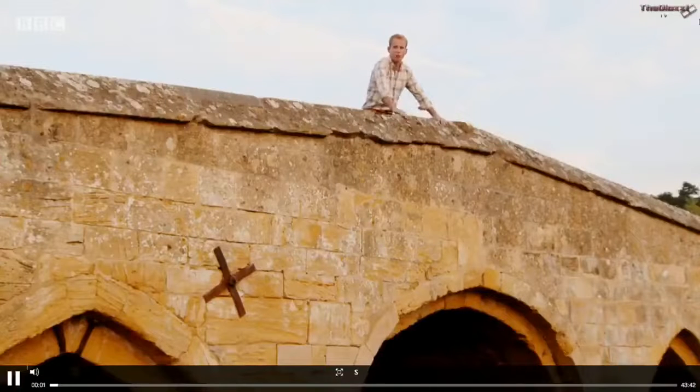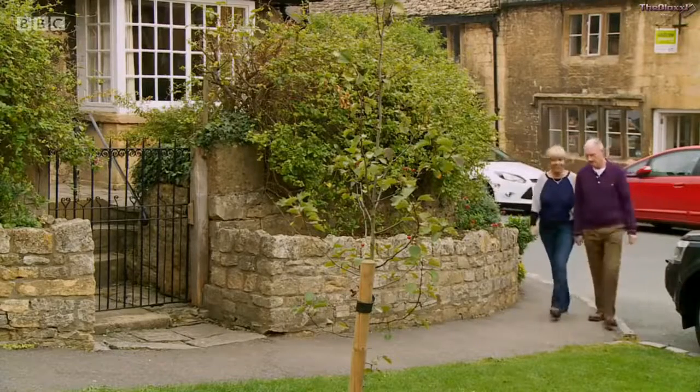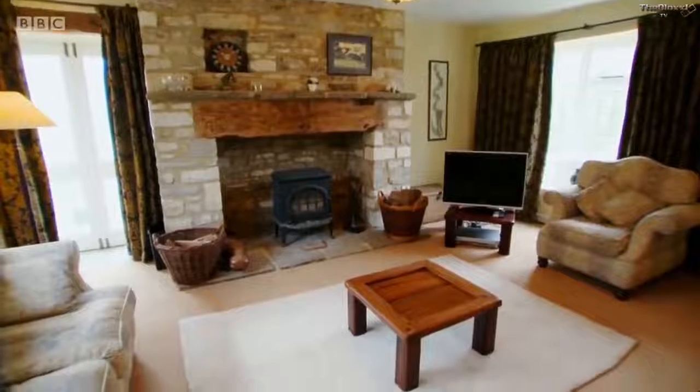I'm standing on the oldest crossing point over one of the most iconic rivers in Britain. So where am I? Today's show, I'm helping a couple of expats return home, and we've got a great selection of properties to entice them back. As long as we avoid a key word.